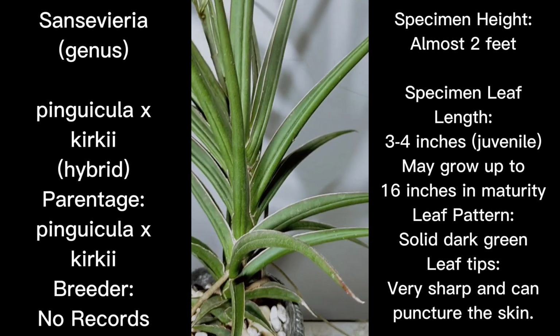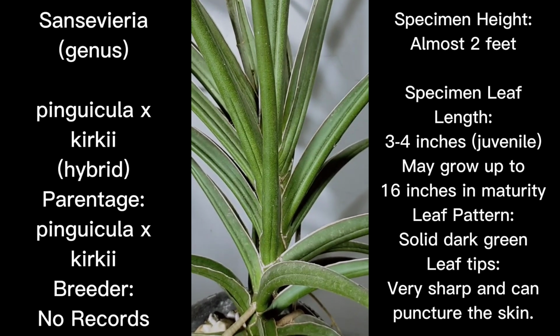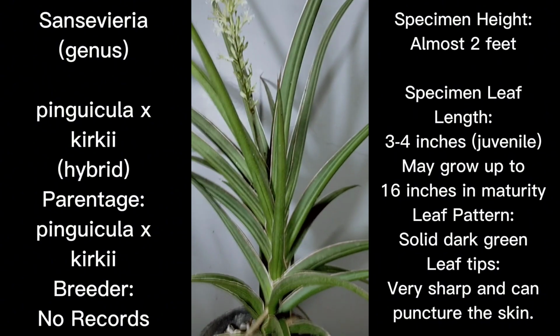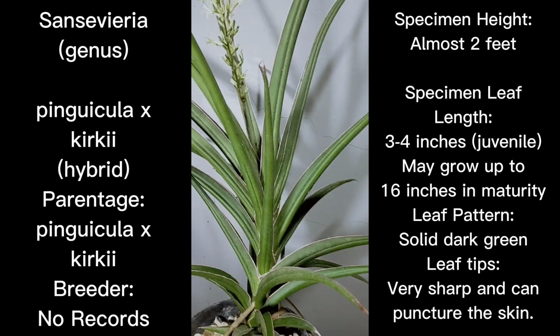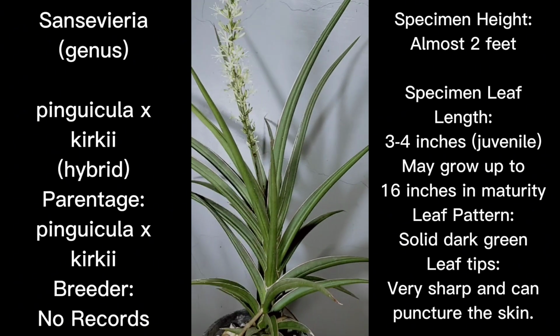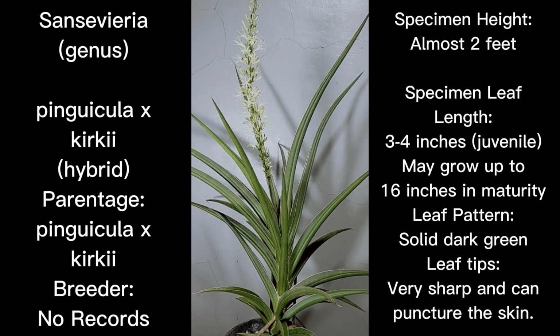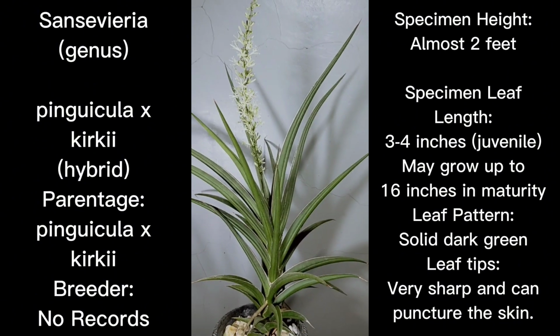But like I said, I have never seen kirkii x pinguicula having an offset directly from a mother plant. Usually what they sell in the market are leaf propagations. So we'll wait after the inflorescence. I'm sure that I'll be having an offset or more, one or more offsets coming from this specimen of kirkii x pinguicula.